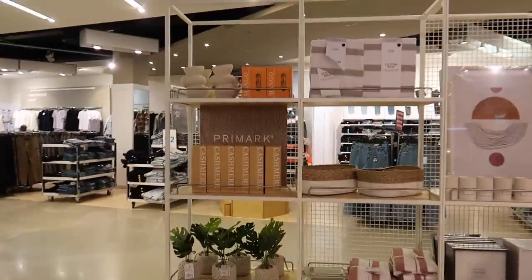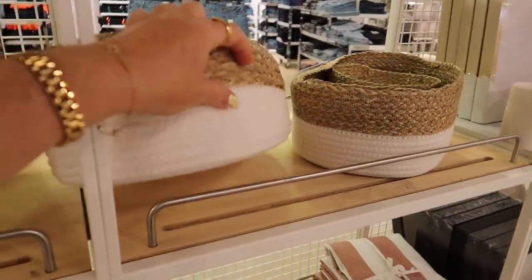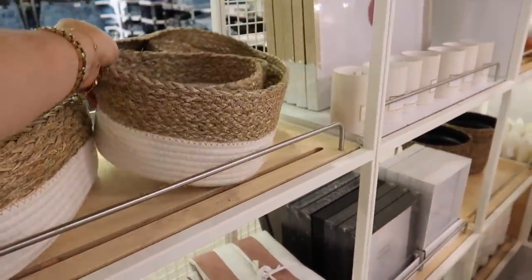Again, these dusky pastels that we're seeing. This is quite nice. These sort of half woven, half jute baskets are quite popular. Does that come in a 3-pack? It looks like it does, and that is £10.